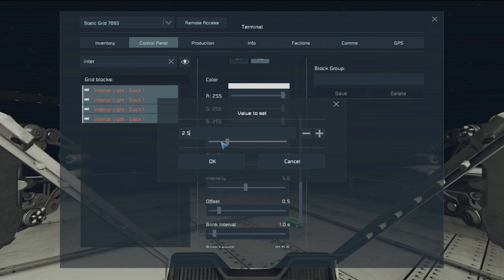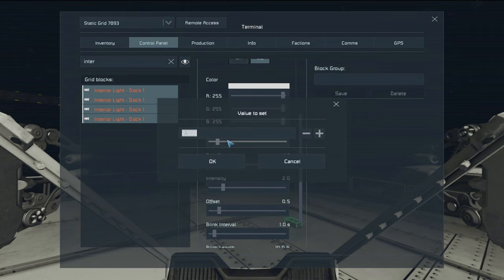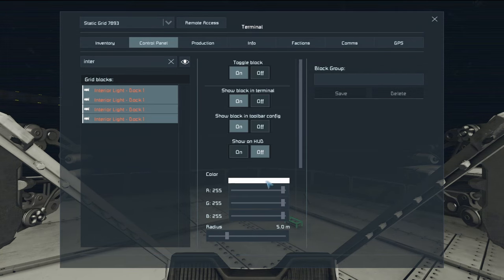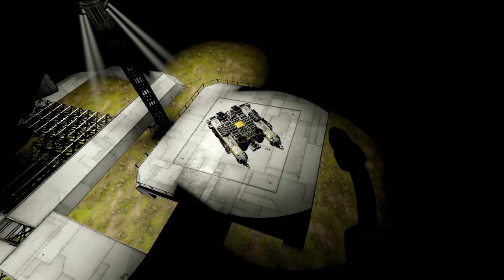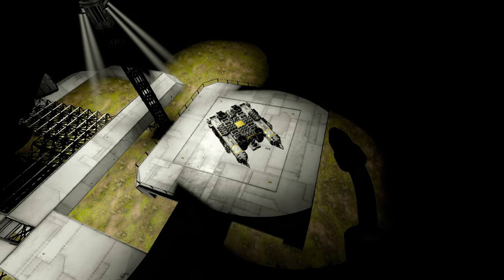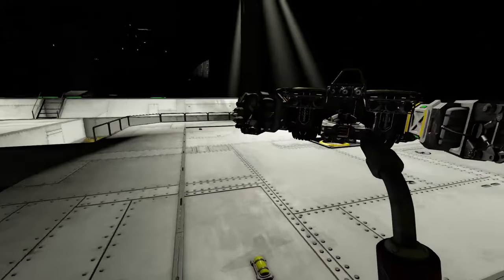But I think having just like a 2.5, one block or something like that, and drop the intensity. I'll have to play with these values. But I don't think they should be white. So we can get a green. Or we want to get a yellow here. There we go. That is a nice yellow. And so we get these four blinking yellow lights going around in circles, showing off where the landing pad is. Oh, that looks good.